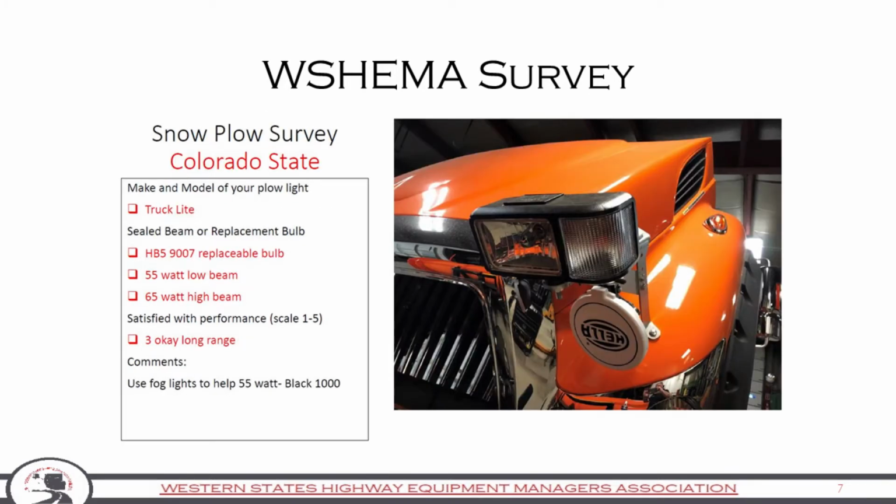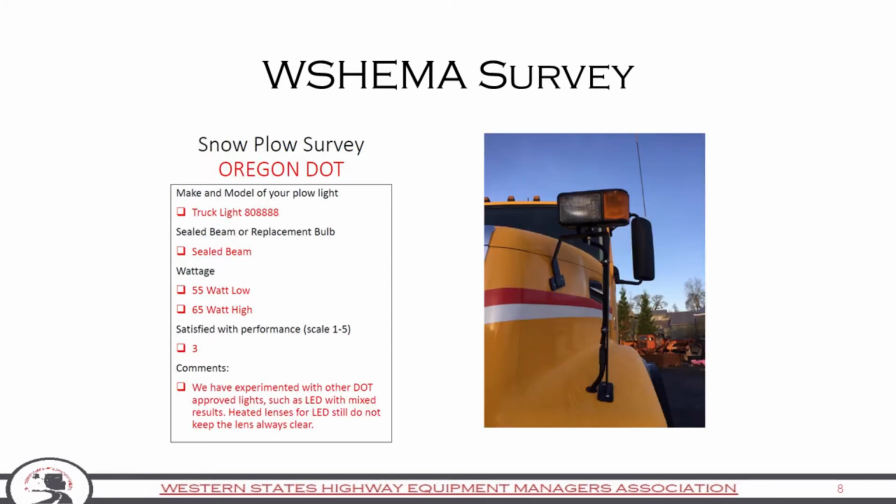Colorado goes back to the truck light. This happens to be the lamp that California uses also, and they gave it a 3-star rating. Oregon DOT uses the truck light also. They gave it a 3-star rating, but they've been playing around looking at some other plow lights. Specifically, they've been looking at LEDs. They've been looking at what's called an E-code lamp, so there's more on that.